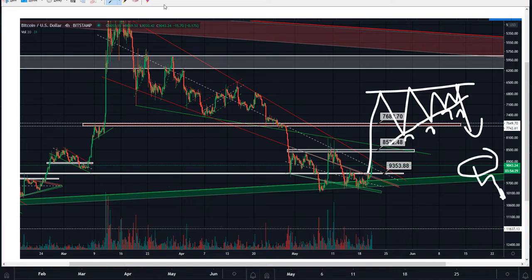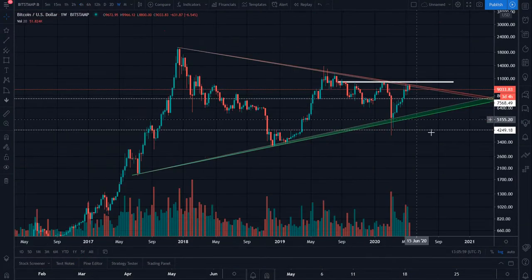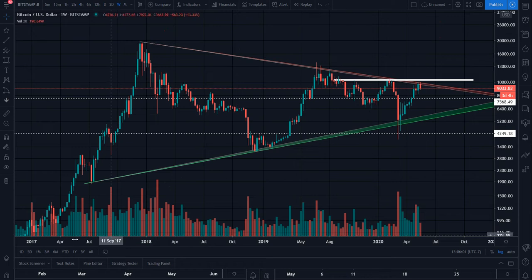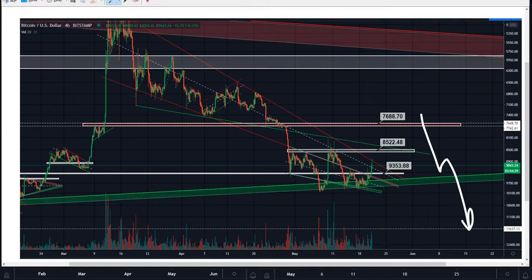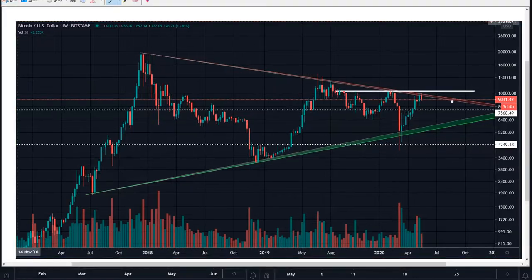That's my personal view. And why do I want to see one more significant move to the downside before we have our major bullish liftoff? Let's just go to the weekly because it would be easier to understand. So we talked about this before. Why do we want to see a sell-off before we see the moon phase, like a lot of people are thinking, where you're going to get that massive push to the upside?